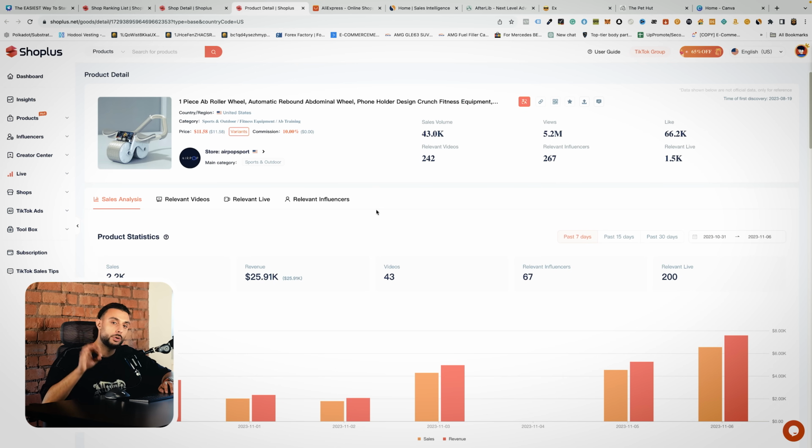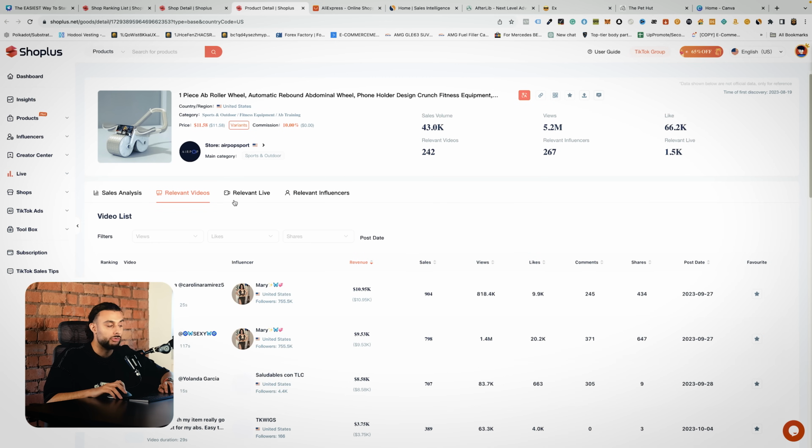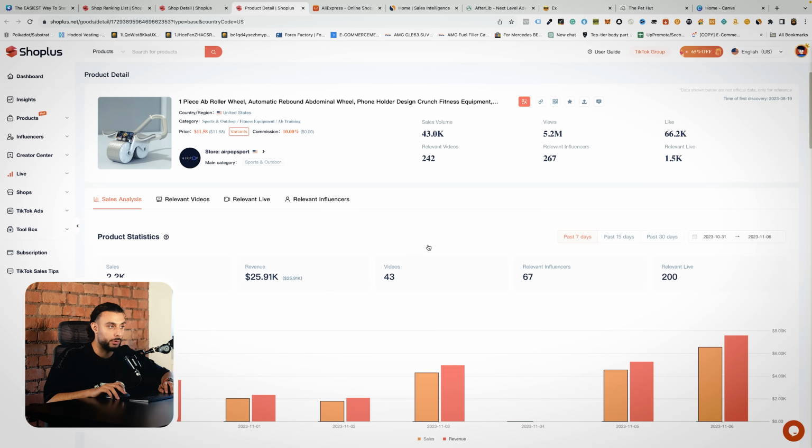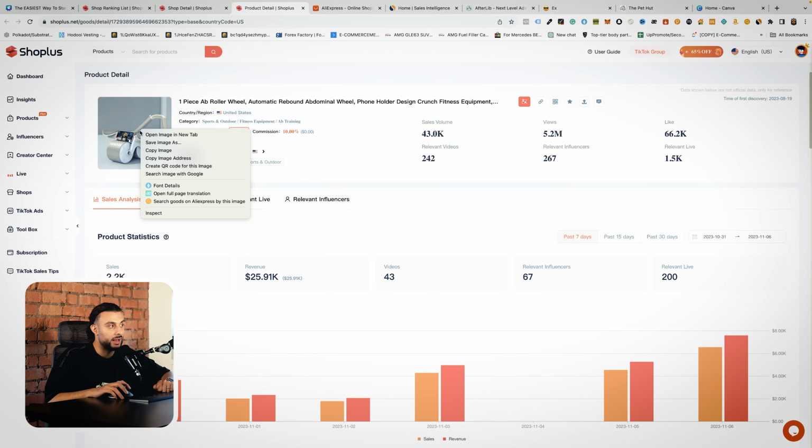Now when you click on the product, it's then going to show you all of the relevant information on that product, like sales analytics, relevant videos, relevant live streams. And this is very important for you to work out how well the product is doing. Now what you want to do is you want to right click on this image here in the top left, and you want to go to where it says search goods on AliExpress. Now this is a Chrome extension, completely free.